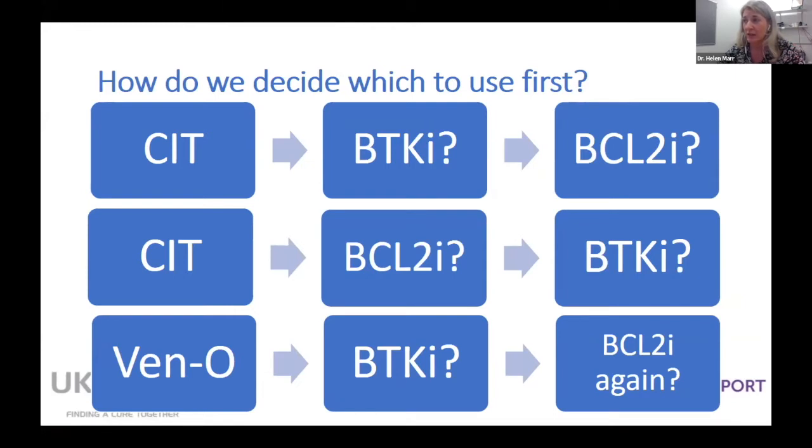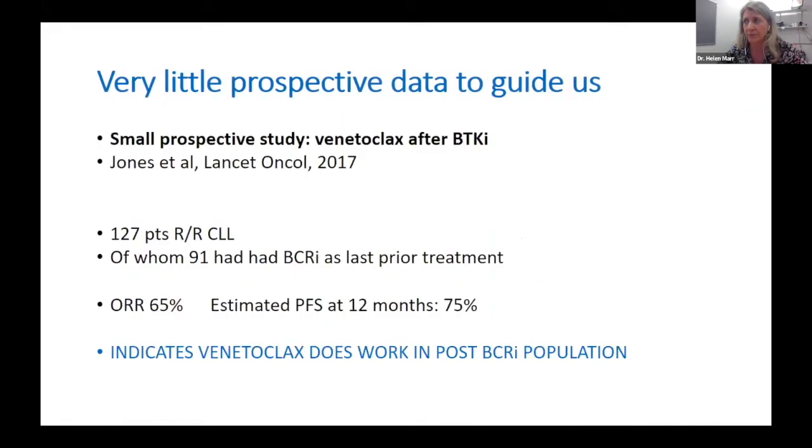So in these little diagrams here, if we go left to right for each of the rows, we might have patients who've been treated historically with chemoimmunotherapy, so they fit into the studies we've already looked at. Should we be giving them a BTK or a BCL2 inhibitor first, and then do we swap over to the other one afterwards? But what about the patients who've had venetoclax and obinutuzumab first? What do we do with them in the second and third line treatment, and what order do we use our novel agents in there? As I said, we have very little prospective data to guide us on this.